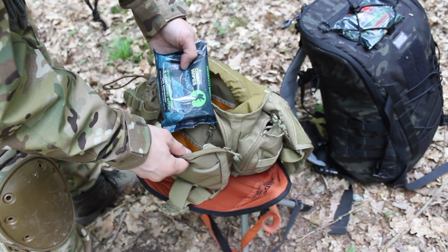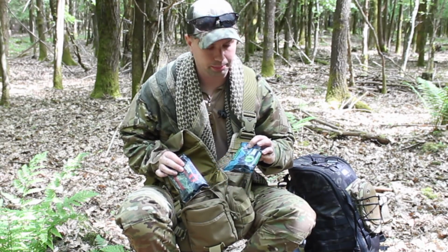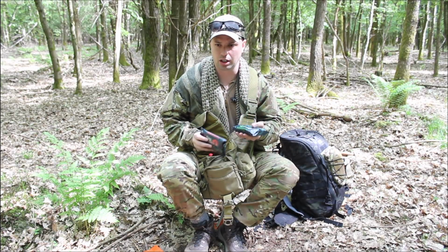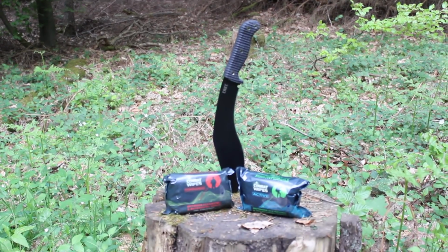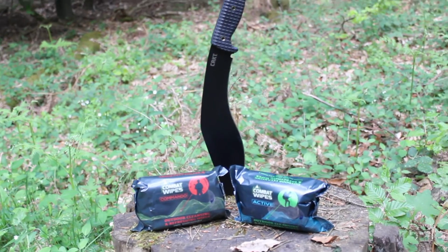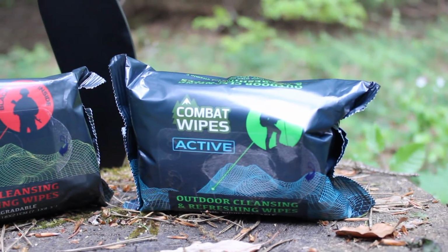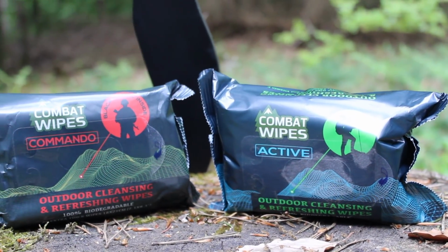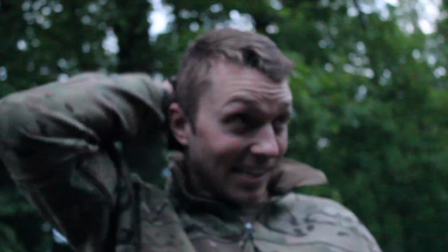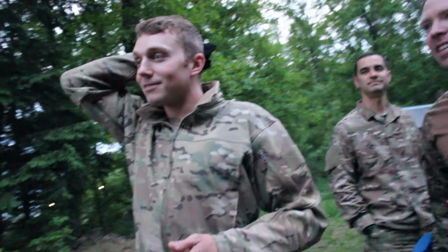In this front pocket, I have something I'm reviewing at the moment, which are combat wipes. I like having combat wipes, or whatever you want to call it, just the manly wet wipes when I'm out in the woods, not only for obvious reasons, like if you have to use the bathroom while in the woods for a while, but also to take a shower on the go more or less, and they're really good. I highly recommend having those types of things, whether it be this brand or any brand.